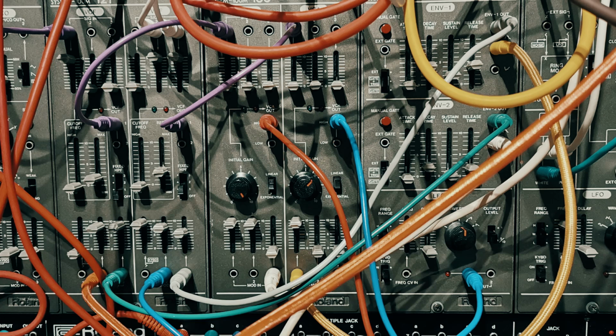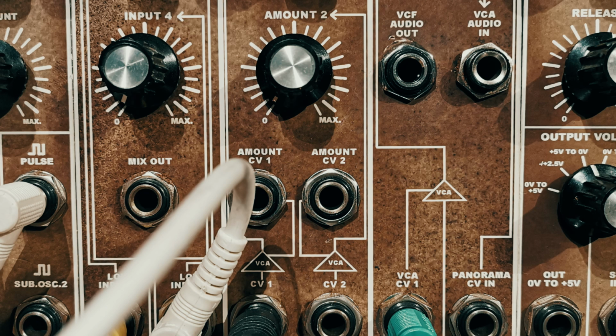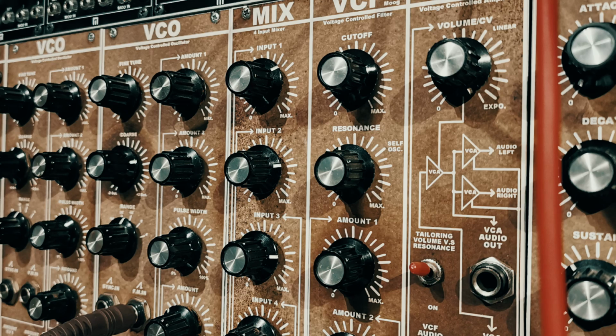In fact, my Roland modular dates from the late 70s and early 80s and is a good 20 years older than the Theis, and yet it's the latter that looks like it emerged from the depths of history with a distressed appearance. But perhaps that's just what happens when you hang out in Aphex Twin's studio.